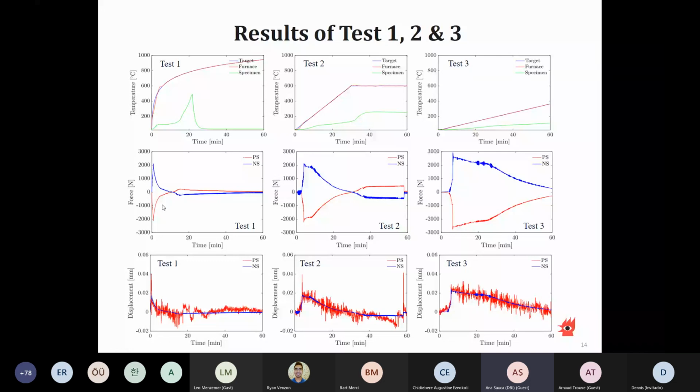test. If we look at the displacement evolution in time, again, we plot the displacement of the physical substructure and the displacement of the numerical substructure. Again, by having the same displacement, it means that we fulfill compatibility at the interface. Therefore, we can say that our test is successful. Now, most of you are probably asking yourselves, why do we have these spikes in the measurement of the physical substructure?